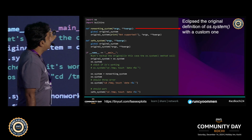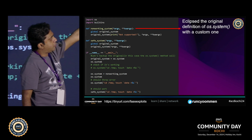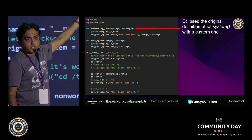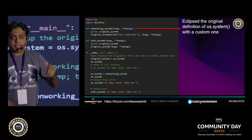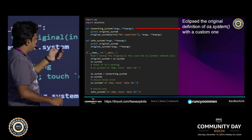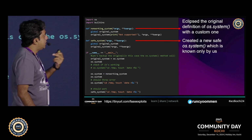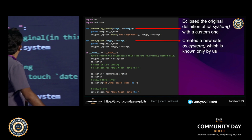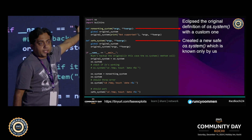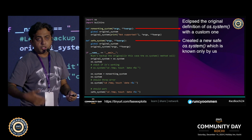What I've done is, I've replaced the original definition of os.system with a custom one. So I've created a non-working system, right? Because the attacker wouldn't know what this is. The attacker would try to write the function with os.system, but I have obfuscated it with something else. And when I create a new program or a Lambda function, I create a new safe os.system. This only the developer would know, nobody else. So I'm not directly using os.system, I'm using safe underscore system to basically do the calls, right?